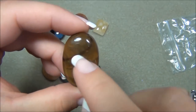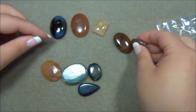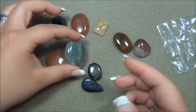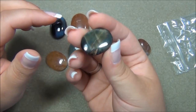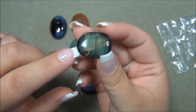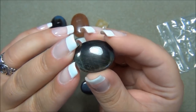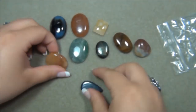This is pretty too. I love all those swirls and the lines. Very pretty. Oh, this is gorgeous. I think this is a venturine. It's a very big cabochon. Oh, and someone commented on my last video, I did the Happy Meal. They told me that this stone, which looks like tiger's eye, but it's a different color, is called blue tiger's eye. And I researched it, and I think she's right. It has that look to it. It's very pretty. Love that.